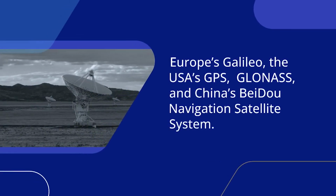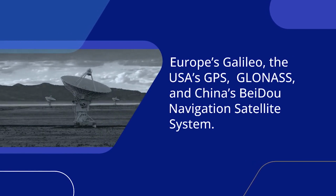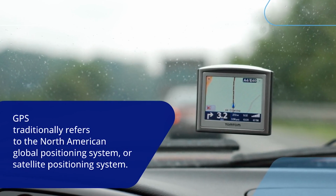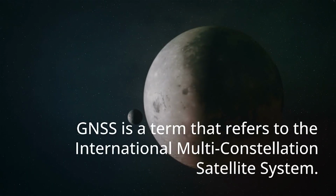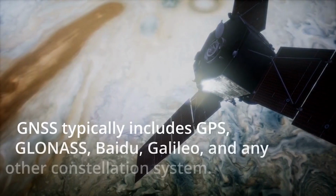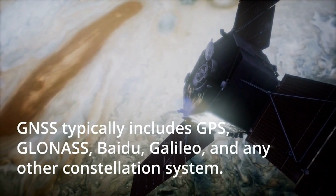GNSS includes Europe's Galileo, USA's GPS, Russia's GLONASS and China's BeiDou. GPS traditionally refers to the North American Global Positioning System or Satellite Positioning System. GNSS is a term that refers to the international multi-constellation satellite system. So GNSS typically includes GPS, GLONASS, BeiDou, Galileo and any other constellation system.